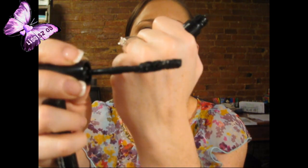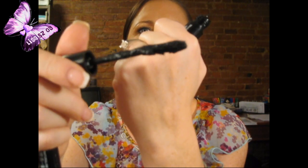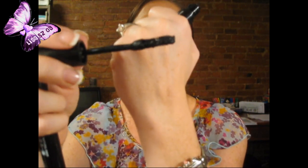Ugh, it really clumped up on it. I don't know if you can see that. Do you see the difference in the size of the brush? How weird. I don't know what happened to that. It's almost like the stopper got taken out. I don't know, that's just strange.